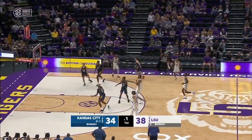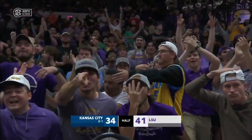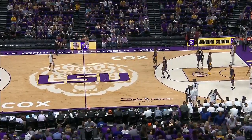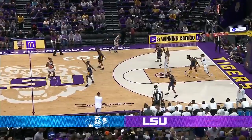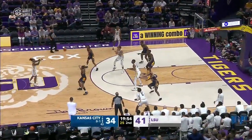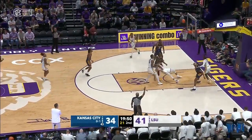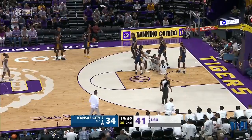Hill pulls up, takes the really deep shot. It is good off the window. That one from what, 30, 35? But four players approaching double figures, and LSU in white owns the ball first as we get the second half started in the Maravich Center in Baton Rouge, Louisiana. Great to have you with us. Victor Howe, Len Rollins with you here in game one. Thank you for spending some time with us.